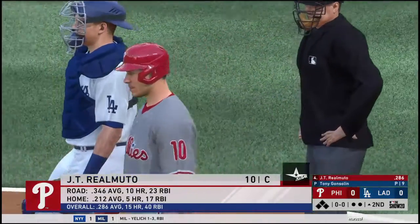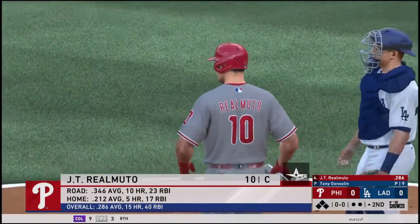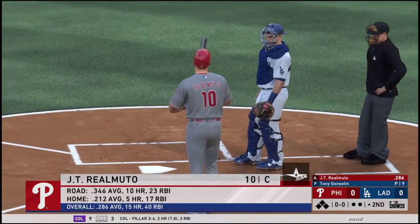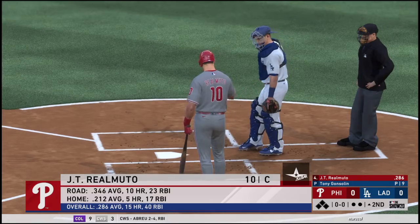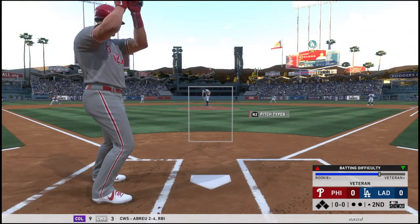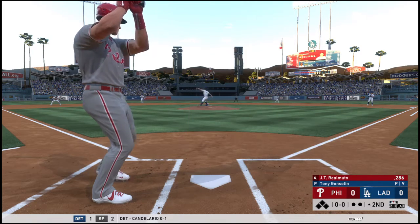And now it'll be the cleanup spot for the Phillies. J.T. Realmuto, and the home-away splits tell us he's actually quite a bit better hitting on the road than he is at home. Now the pitch.